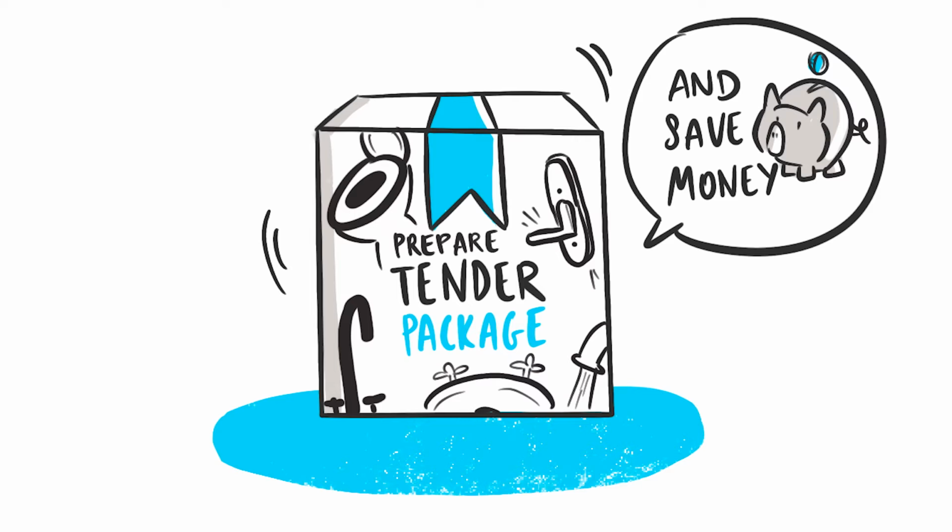Depending on the type of work being proposed, you may wish to get a detailed set of tender drawings prepared to get some certainty on construction costs at the outset, and investing in a good tender package is likely to save you time and money in the long run.